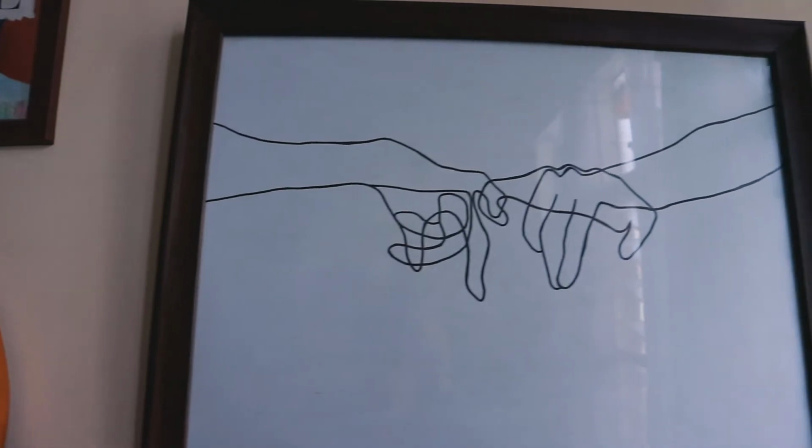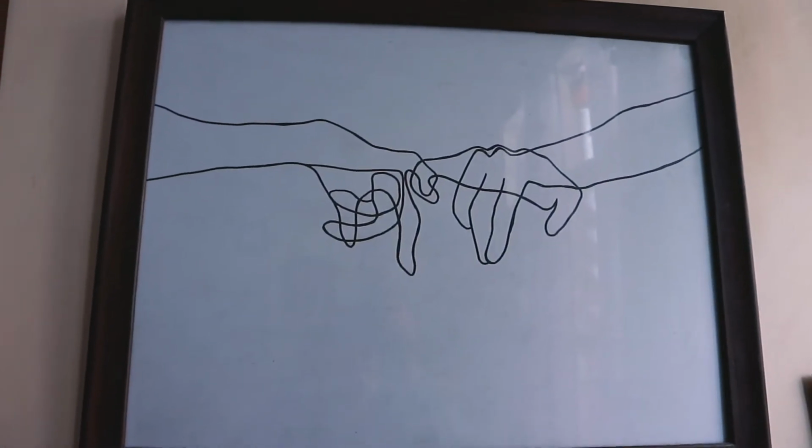So if you want to see more detail on my desk, you can check out my desk makeover video. For this shot, we have a beautiful artwork over here. I have another nice line drawing that has a pinky swear. For me, it's a promise to myself, put myself first.